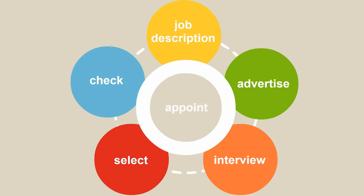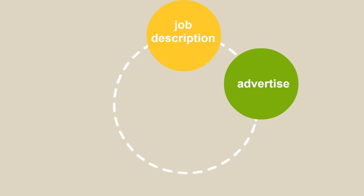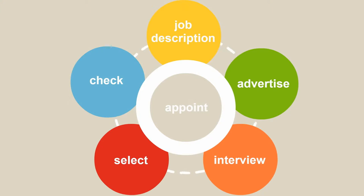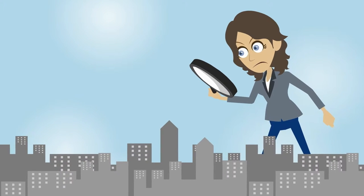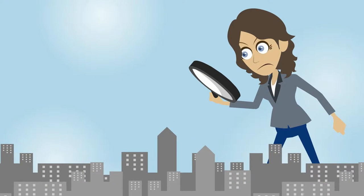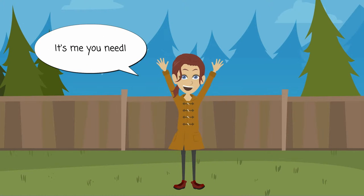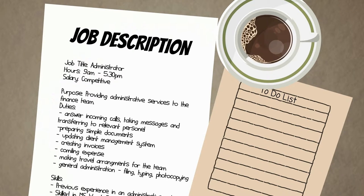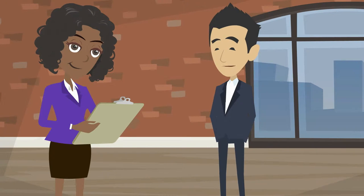Recruitment involves six simple steps: job description, advertise, interview, select, check, and appoint. You can watch our video on recruitment. But for now, we'll focus on a few of the most important points. Spending time preparing a job description will help you focus on what you need. Write a list of the job's main tasks and the skills you are looking for. You'll also use the finished job description to interview and select your new recruit.